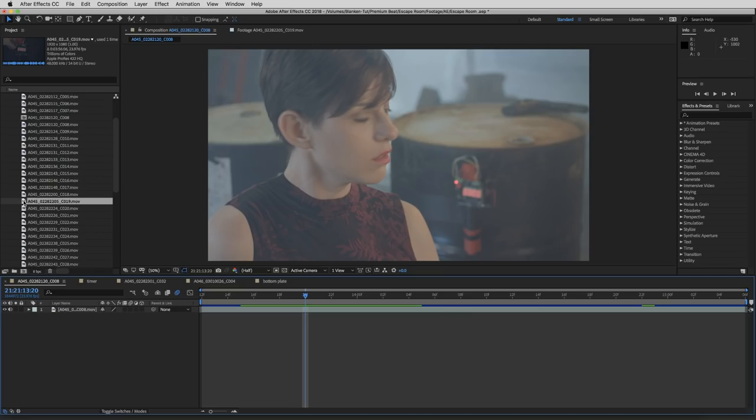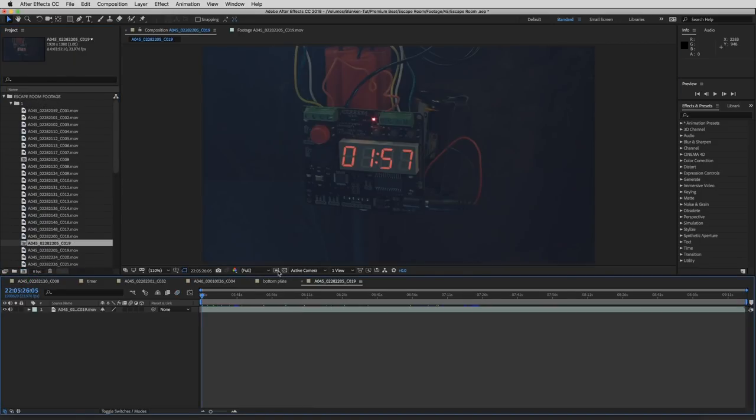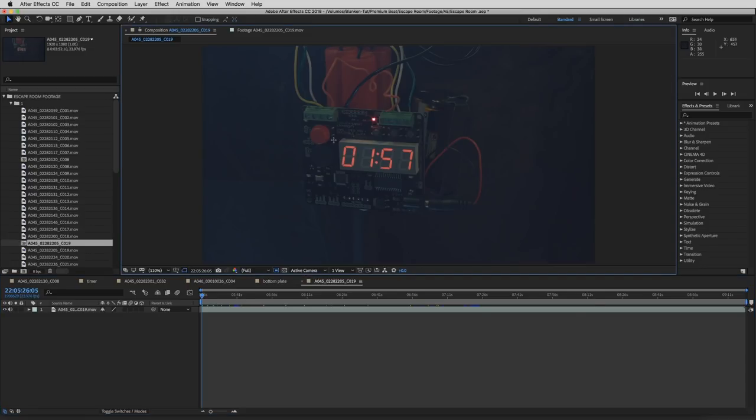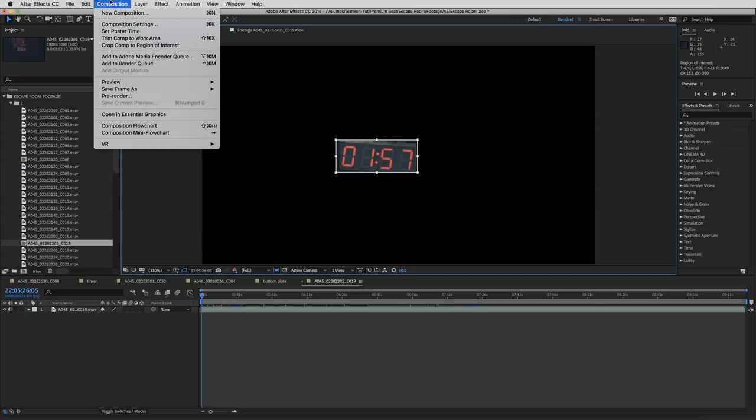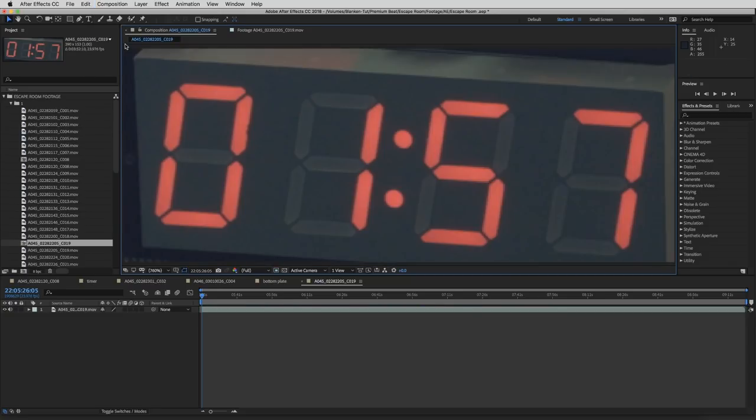Well, you just take the plate that you shot of just the timer itself, and we'll drag that to a new composition. You just go to this little button right here that says region of interest. And what you'll do is just select a box around that. So something like that looks okay. Then I'm gonna go to composition, and select crop comp to region of interest. That's just gonna crop everything down to that little size there.